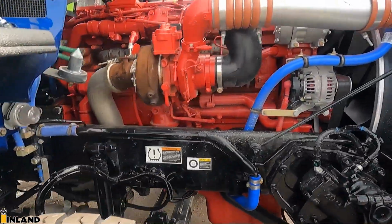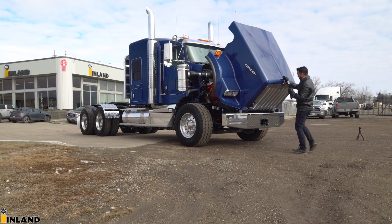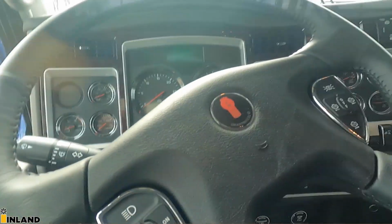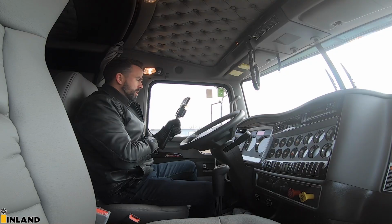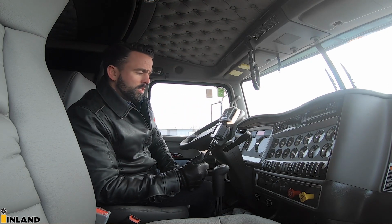So let's take a quick peek inside here. The customers are actually waiting for me, so I'm just doing this really quick. All right, so what we got going on inside here, I'm just gonna turn on my little light. There we go. Now we can see what's going on. We got the full gauge package all the way across. So you can see that there.